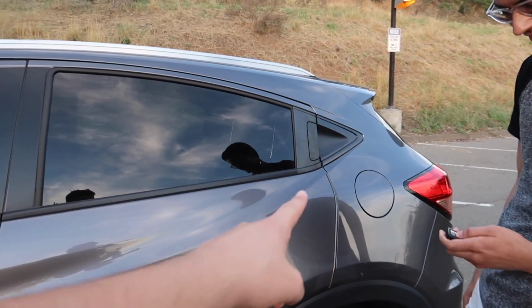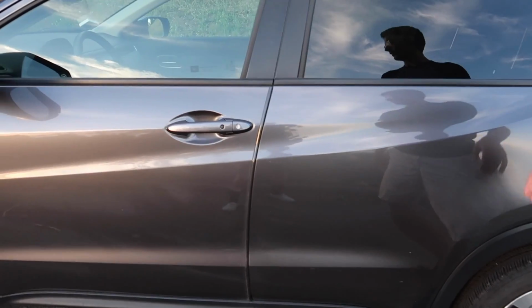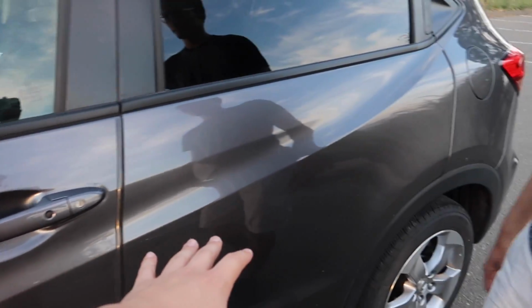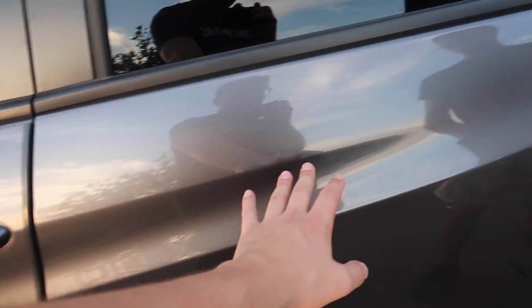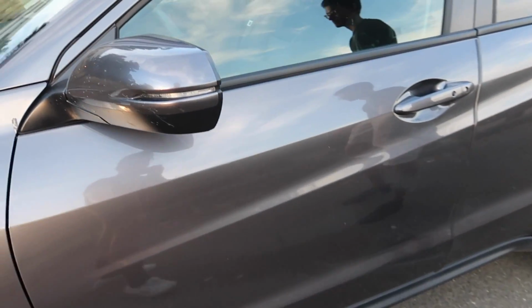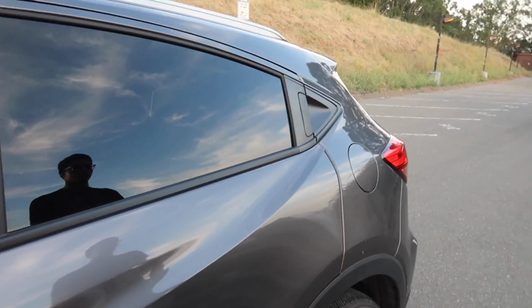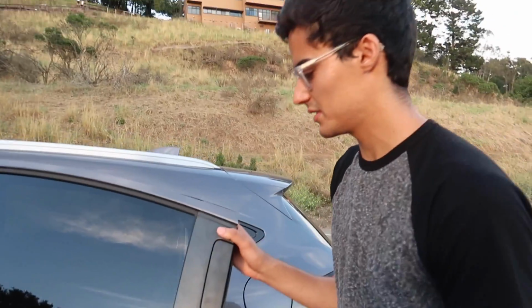I do like how the door handles are right there. Yeah, it's a different spot. First off, you just notice how it's really sleek. There's not even any door handles, and I do like this curvature here. The design is nice. It kind of sprays across the back. So you open the door like this. It's a little bit unconventional, but it's pretty simple to use.